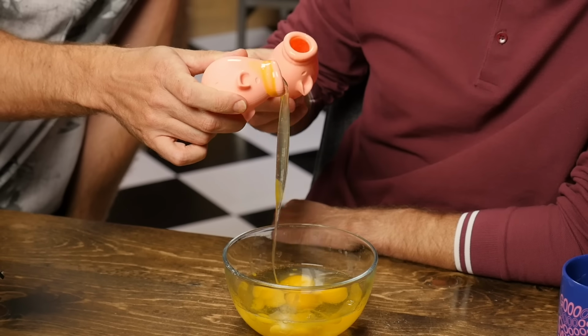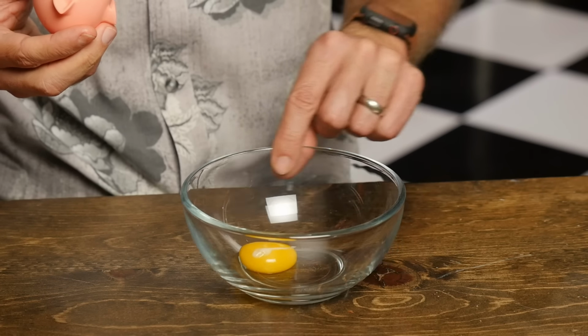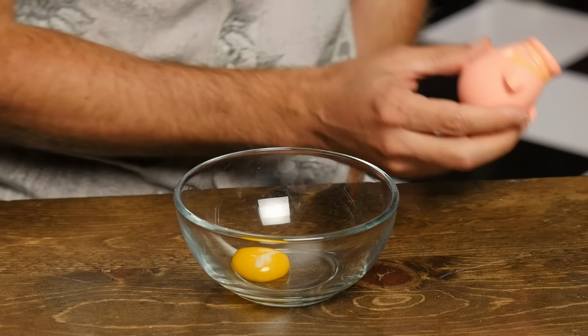Oh, what is that? Let that go. That's the white. He's got to barf out the white. Oh, there's more yolk. I don't think you need to hit it. Let me see. Just that, and then. Okay, I'm gonna. Oh, look at that! I got a perfect yolk over here. I just deposited a perfect yolk. Oh my gosh, I'm gonna try this one.